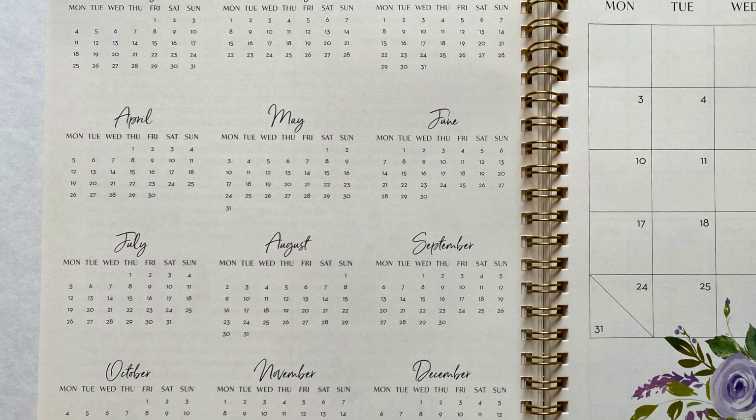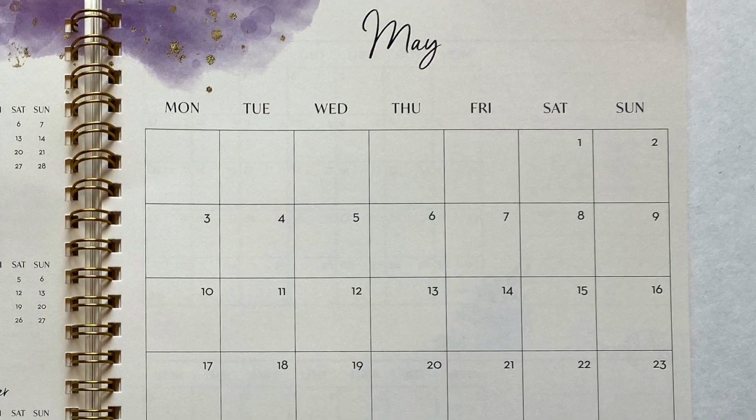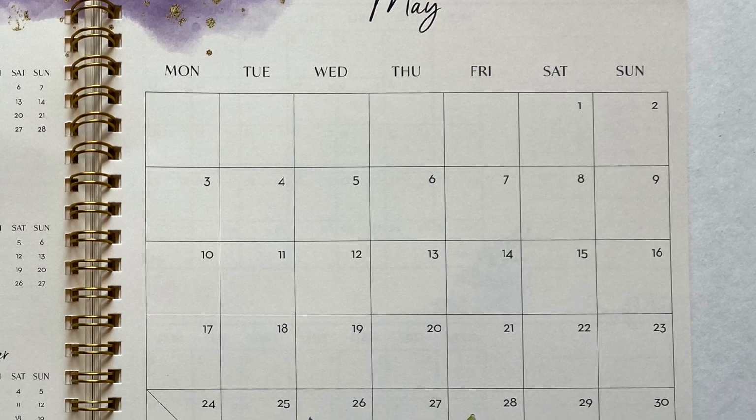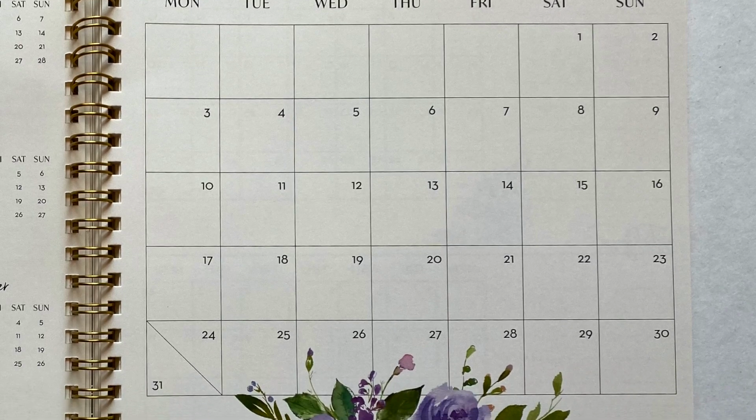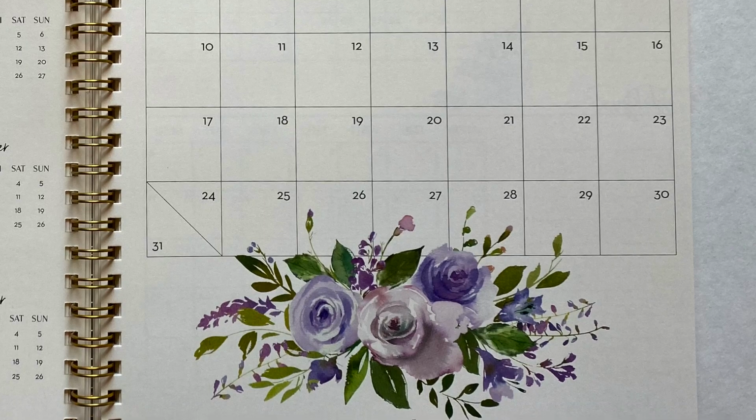So 2021 has January through December, and on the page next to it, and again, I know you're gonna hear me say this the whole time I'm reviewing this, the florals on the May calendar page are so beautiful. So you get a May calendar. Now the only downfall I would say here is that it's very small. So the boxes, you'd have to write really small in.